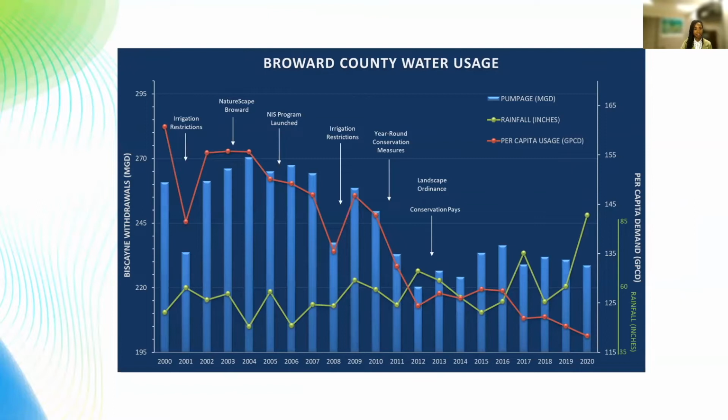And revisiting this graph of Broward County's water use, we can see some of the conservation measures and programs at play, helping to reduce water use per capita. And if we look at the blue bars, we can see that over the past decade, we have greatly reduced the amount of water pumped from the Biscayne Aquifer in Broward County. Now, as our population continues to grow rapidly along with our water needs, it will be important for us to continue tapping into alternative water supply methods, such as non-potable water reuse for purposes such as irrigation.